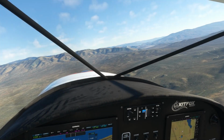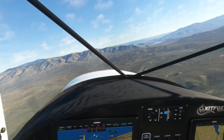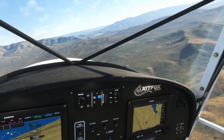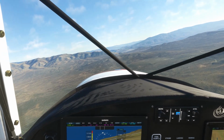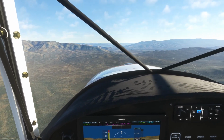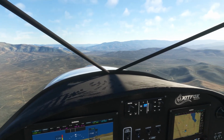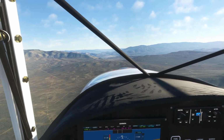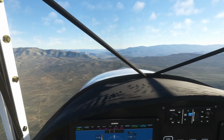So welcome to the cockpit of the Parallel 42 FreedomFox. I suppose more specifically today we're actually flying the Kit Fox as opposed to the FreedomFox. The FreedomFox livery, of course, made famous by Trent Palmer. I'm sure that many of you are familiar with his channel. Anyway, Parallel 42 were kind enough to lend us the aircraft for a bit of a flight.